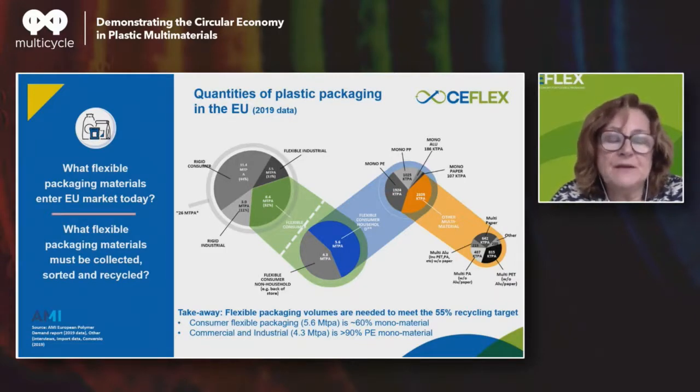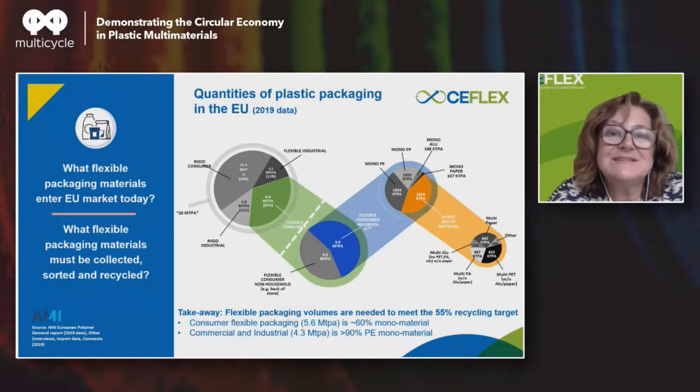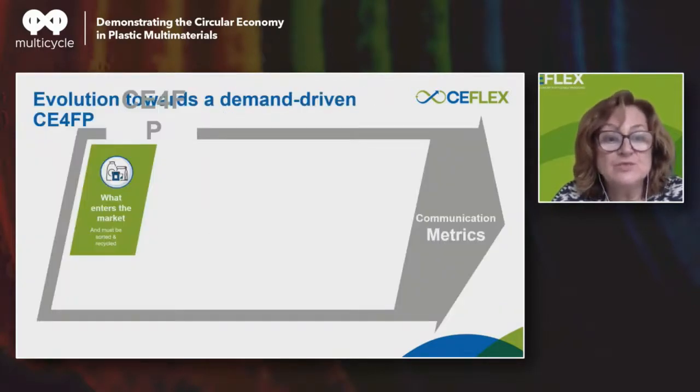of the plastic flow. So of the total of 26 million tons of plastic packaging, we can see that 5.6 million tons, obviously not metric tons, is household collected flexible packaging. And we know that around 60% of the volume is monomaterial. So this is technically already ready to recycle. But this slide and what these numbers are making clear is that for Europe, plastic circular economy can't really happen without the household collected post-consumer flexible packaging becoming circular. And in fact, this is what we look at in CEFLEX.